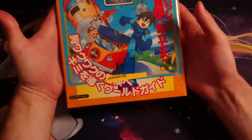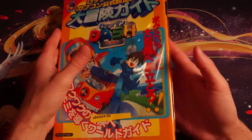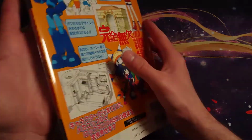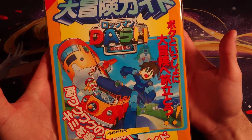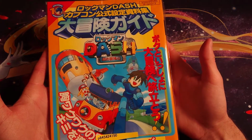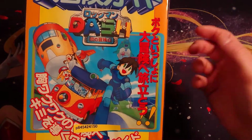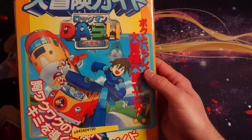Our last item for today, and you can find these pretty readily available, it seems. I do not think this is a rare one by any means, but this looks to be either a strategy guide or some kind of illustration, like collector's illustration book for Rockman Dash, and I think Rockman Dash is the Japanese equivalent of Mega Man Legends. Correct me if I'm wrong about that. You know, it's got the same style of character from Legends, and I think it's just what they call it in the Japanese version. So I thought this was a neat item.